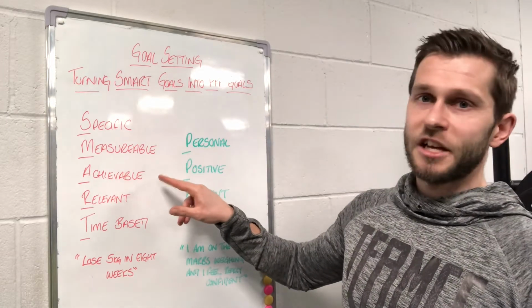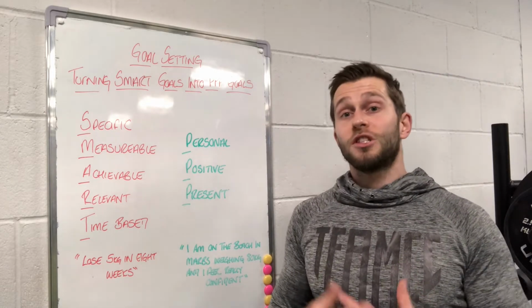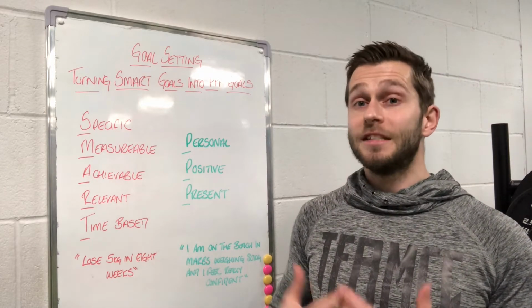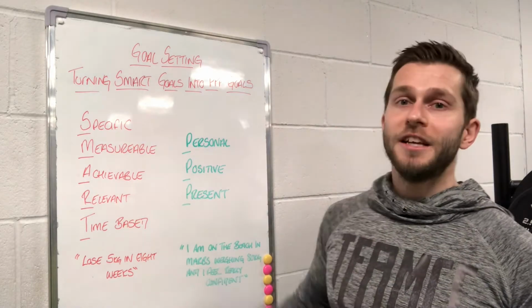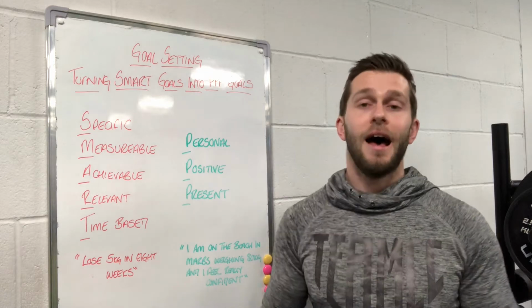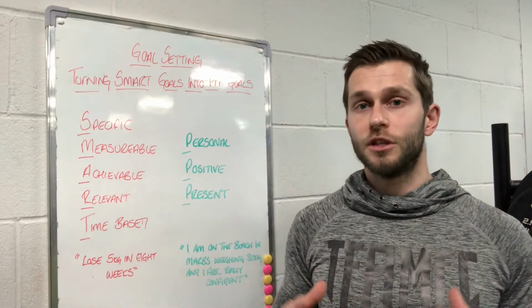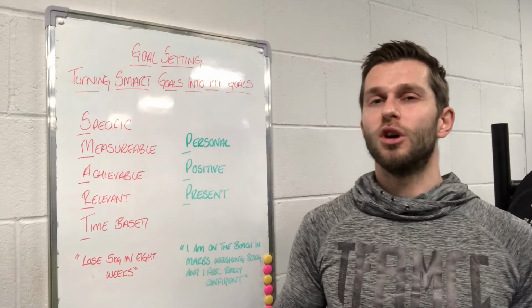The third one is achievable. So with that specific measure, is the amount that you're saying that you want to change by something that is achievable within the time frame that you're looking to achieve it in? Or are you setting yourself up to fail because the goal is essentially too big, it's too hard, and when you get closer to that time frame, are you actually going to be in the right ballpark to achieve it, or have you got too far to go?